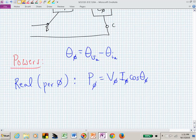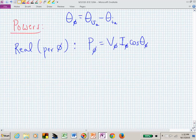This means that you need to know the magnitude of the phase voltage, the phase current, and the angle of the impedance of that particular phase. But maybe all I have access to are line quantities, line voltage and line current. How is I sub phi related to I sub L in this configuration? They're equal, aren't they? So now I could rewrite P sub phi as V sub phi, I sub L, cosine of theta sub phi.